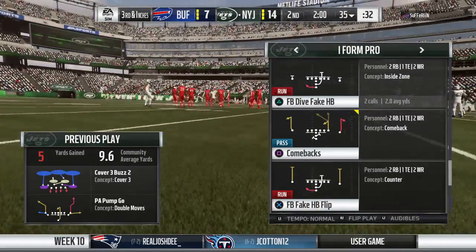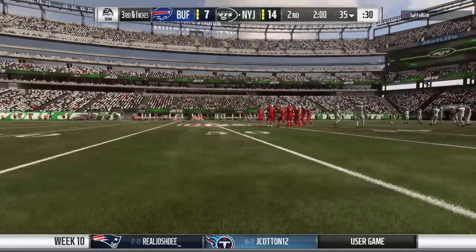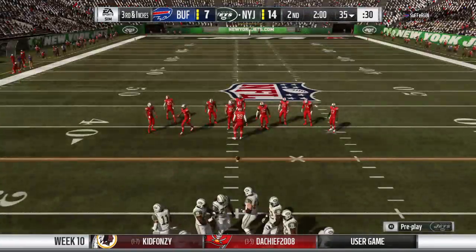2 minutes remain here in the first half. We'll come back to MetLife Stadium after this short timeout.